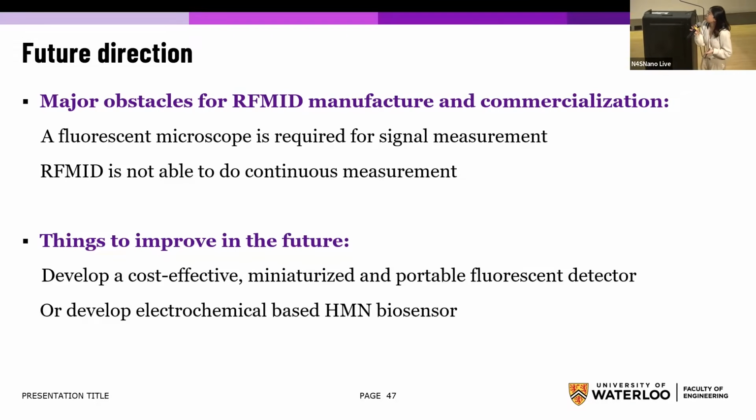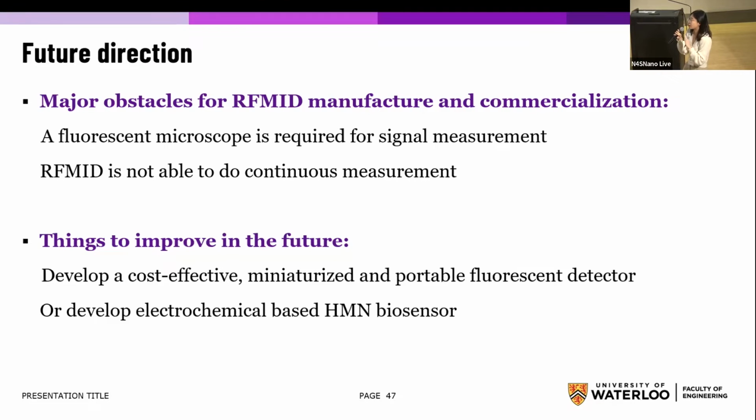In the future, we are trying to solve some problems for RFMID patches. These obstacles are mainly the obstacles for all fluorescent-based biosensors, such as a fluorescent microscope being required for signal detection.